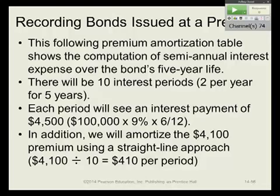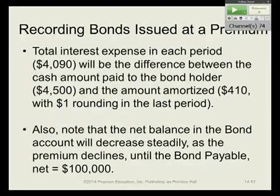So even though you pay $4,500 in interest, your effective interest is reduced by $410. So you have to amortize that, and your effective interest goes down to $4,090. So if you look at the next slide, interest expense each period is going to be $4,500 minus the $410 in the amortization, so that you get $4,090 as your interest expense. Now, you continue to amortize the premium until the bonds are brought down to par value.